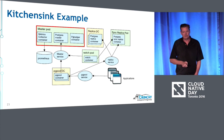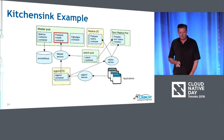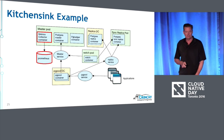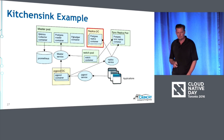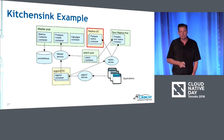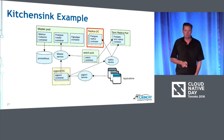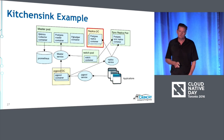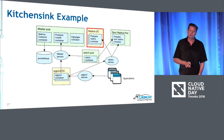The master pod has 3 containers in it. A Badger, which is going to give me log analysis reports, the master database itself, and the metrics collector, which collects metrics. Then there's going to be a replica controller. This basically lets me spin up a replica that's going to replicate from the master, but then also it's going to allow me in Kubernetes to scale that replica up dynamically.